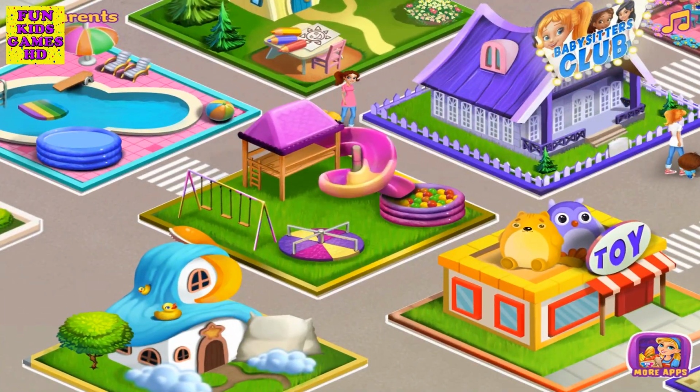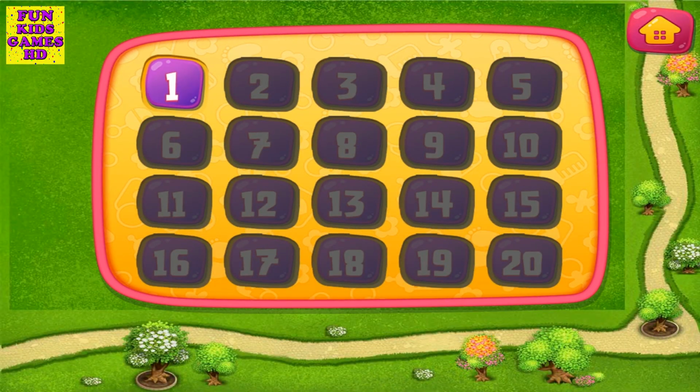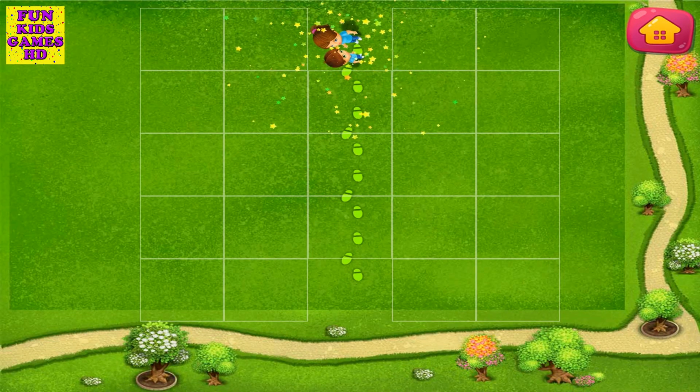Gymboree. Select a level. Let's find our babysitter. That's great. Yay, we found her.